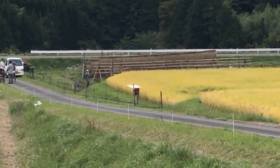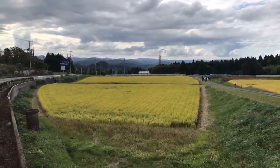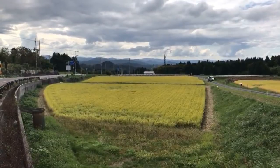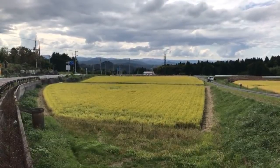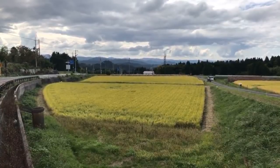And the golden, when it gets to this color, it's time for them to harvest. And they cut it down, probably by machine. I don't know if they do it by hand. They might still do it by hand here. And then they let it out to dry. But yeah, this is prime for being harvested.